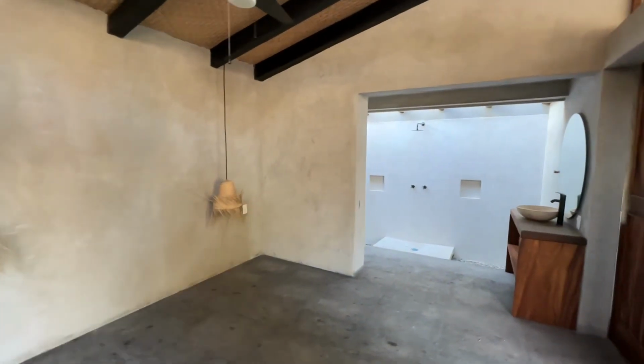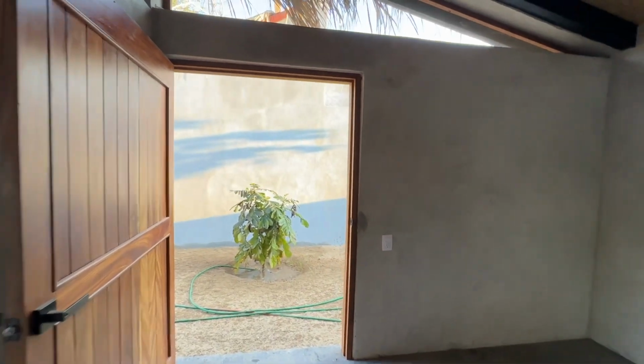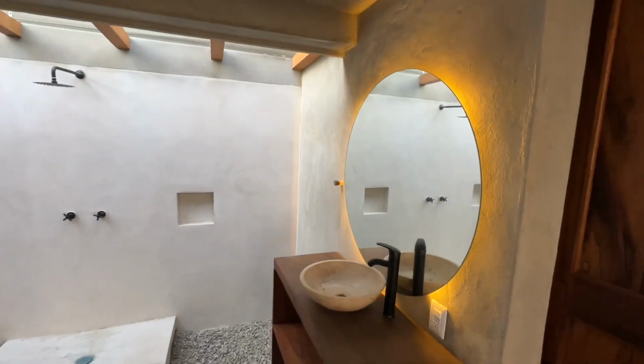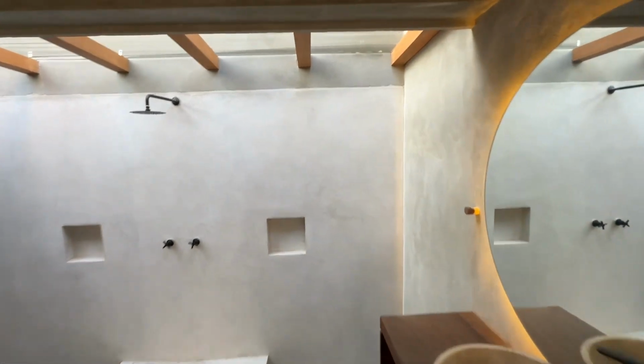big enough for a king bed. This is where your plunge pool would go in case you want to add one. And this is the open concept bathroom. You have an open shower with a garden on both sides.